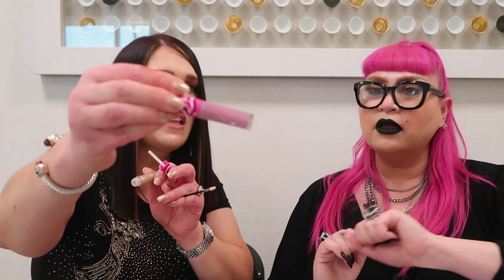Look at this beautiful gold. Oh my God, so pretty. This will be my favorite. It's hard to describe this color. It's pinky, I would say it's a perfect mauve. A pinky mauve color, and it's no shimmer, it's matte. It's so hard to find a matte lip color, but this is my favorite.